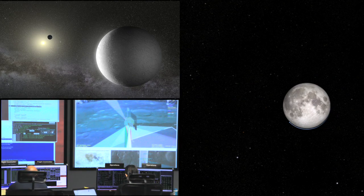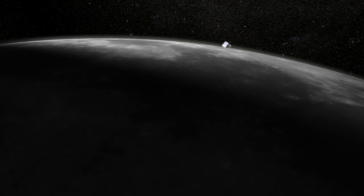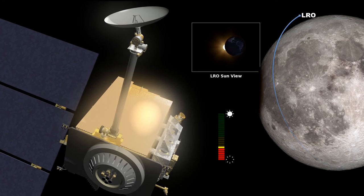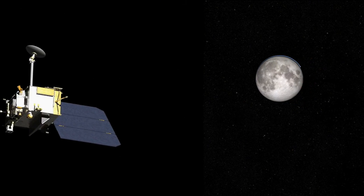One event requiring real-time monitoring is a lunar eclipse. A lunar eclipse could mean trouble for LRO since it's solar-powered. To prevent damage from the frigid temperatures, prior to the eclipse, the spacecraft will spend about 14 hours heating up. Nearly all the instruments will be turned off as well to preserve battery power. Once out of the darkness, commands are given to reconfigure the spacecraft.